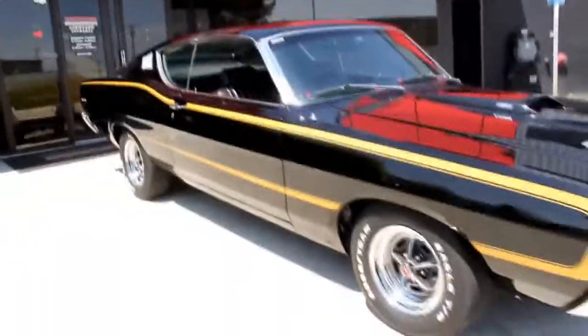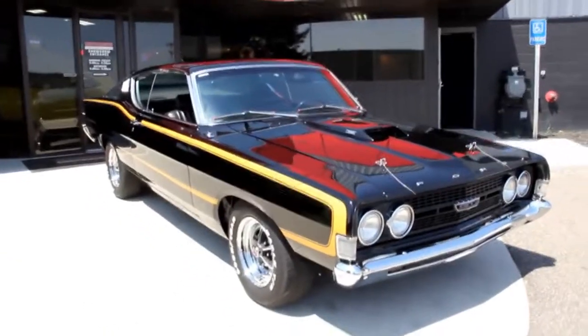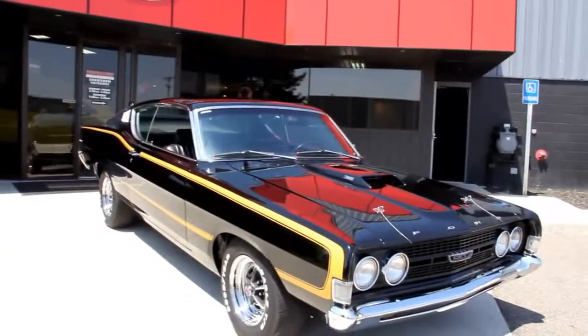At Vanguard Motor Sales, we're not a consignment dealer. We spend the time, we check the cars out before we buy them, and then when we get them back here, we check them out even further. We've got a 130-point inspection sheet we go through.